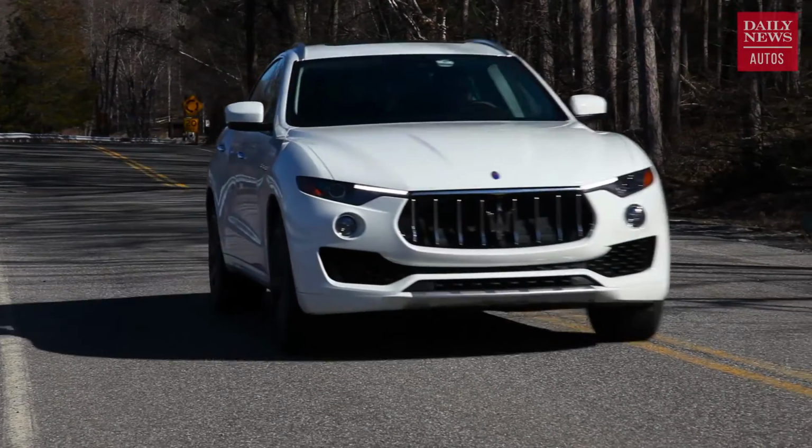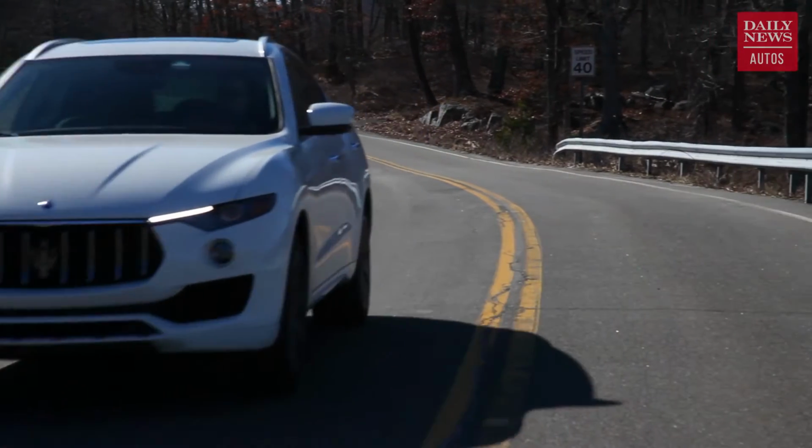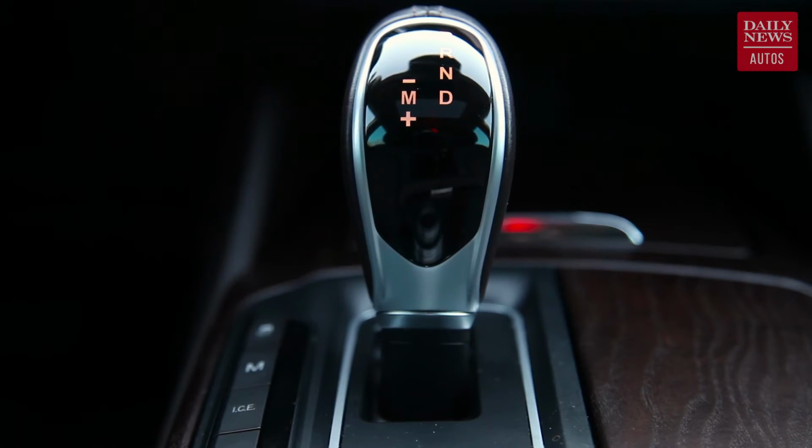I do have some quibbles though with the driving experience. The 8-speed automatic transmission can feel a little overworked sometimes, and when you're in automatic mode, the shifts can seem really long. Also, when I was crawling along in stop and go traffic, there were a few times where the transmission would actually stall and pop me into neutral, so that I had to come to a stop, start the car again, and go back into drive. Oh, and don't even get me started on this shifter. It's the same as in a Jeep Grand Cherokee, and the motion is just downright confusing.